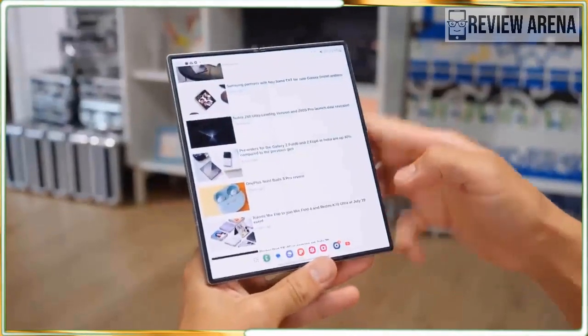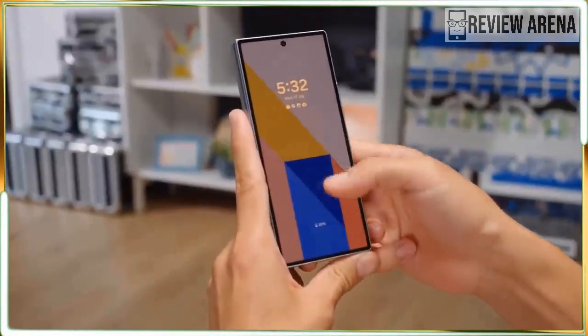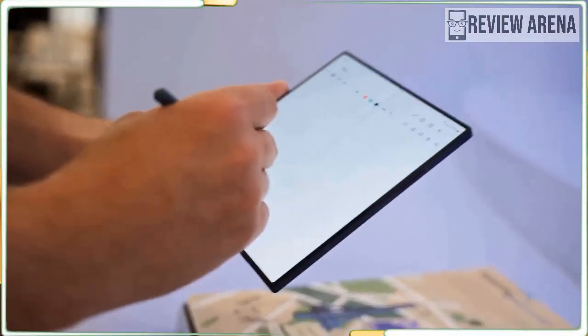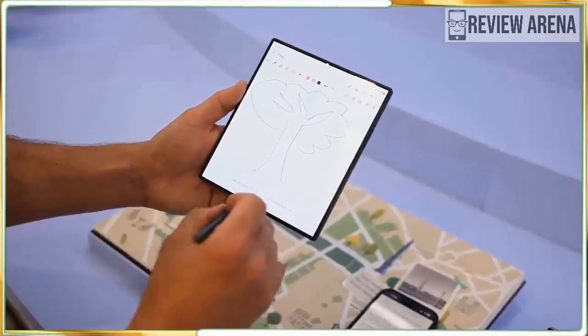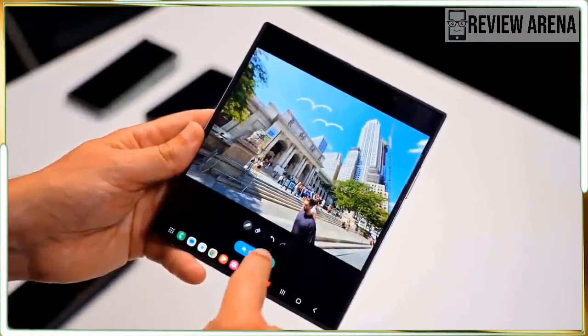Others may want to wait to see what the new Google Pixel 9 Pro Fold has in store. For now, I would say the Galaxy Z Fold 6 is the most well-rounded foldable phone for me, but it is still very much a niche device for power users.